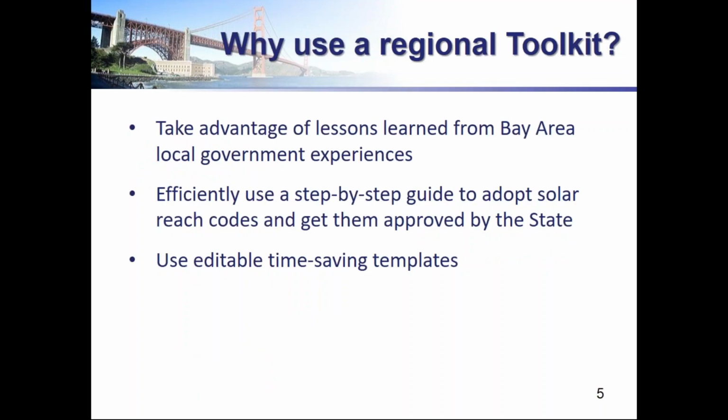So what are the benefits of using a regional toolkit? Well, there are a couple of key things. One, you can learn lessons from local governments. Just as you're hearing in this room, there are a number of cities that shouldn't have to take up resources and time that they may not have trying to figure this all out. So it's right there. What's contained in the toolkit is an amalgam of these lessons. It also provides a step-by-step guide to adopting solar reach codes and getting them approved by the state. And the toolkit will also include editable templates so that you don't have to recreate the rule and can customize them as you need for your city or county.